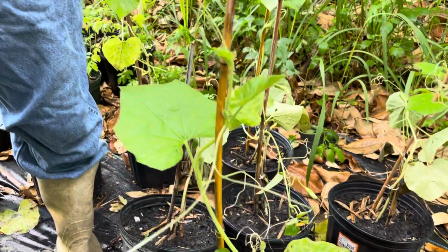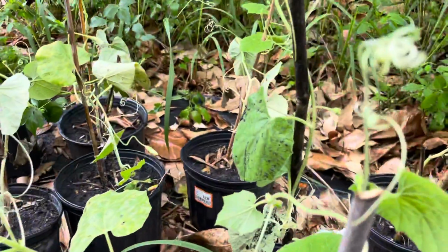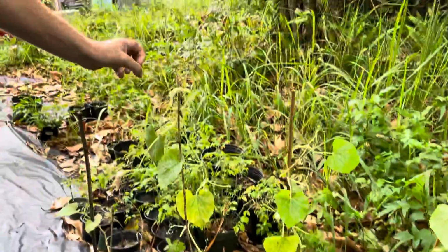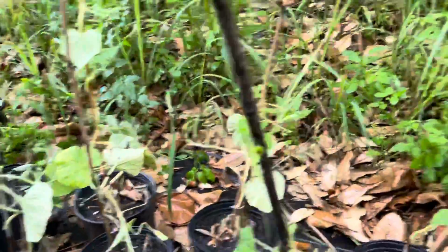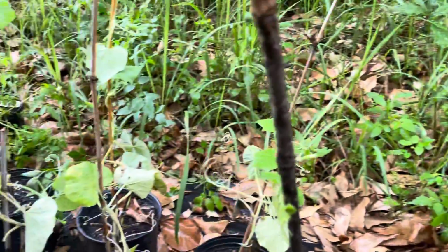They open up early in the morning, and then they close up. You can see some of the closed up flowers here. They look dead, but they're not. They open up and close up. And they're coming along pretty good.